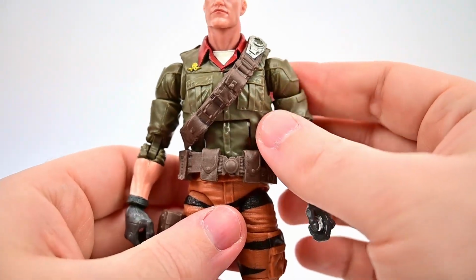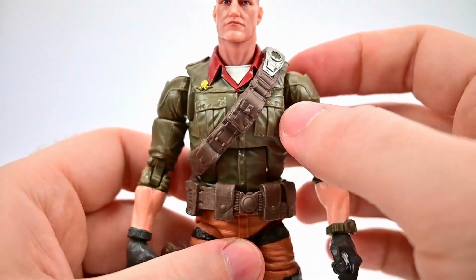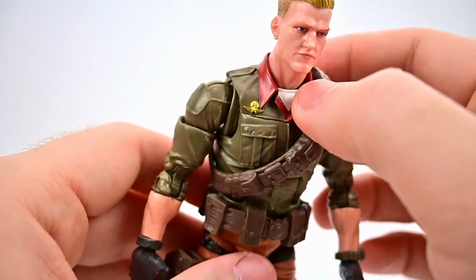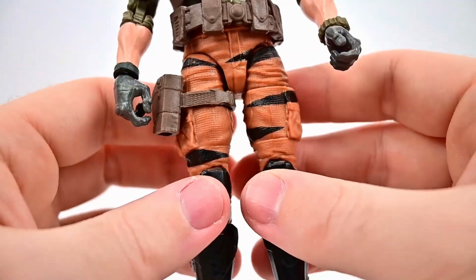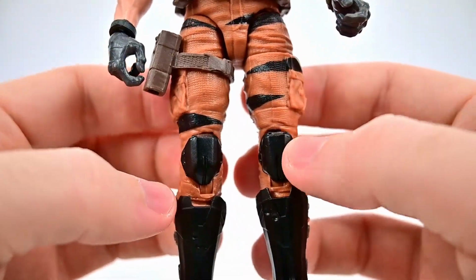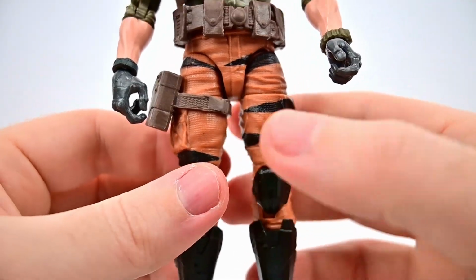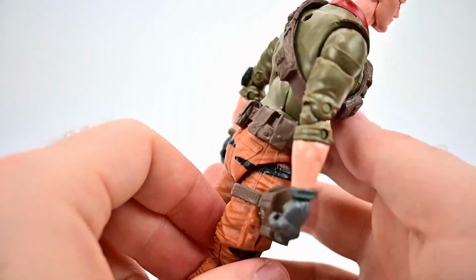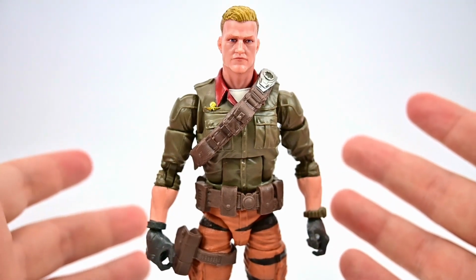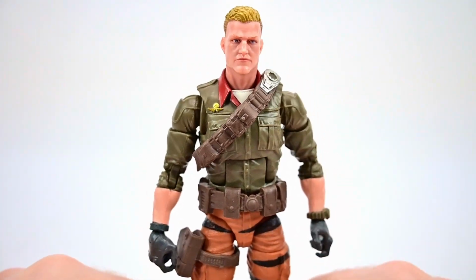So he's got this green shirt on now. His what was tan shirt, of course I'll show you that, is now all green, like this olive green color with a red color around the neck. And then he's got tiger stripe pants on, but they're an orangish brown orange color with the black tiger stripes on it. But everything else is exactly the same, design-wise, just colors is the only difference between this Duke and the older one. But overall, he looks pretty cool here and awesome to have in the Tiger Force version as well.